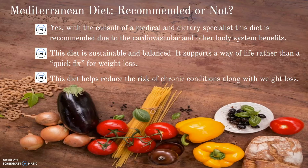And it's also sustainable and balanced. It supports a way of life rather than a quick fix for weight loss. So this is not a diet that's going to show fast results, but weight loss is attainable over time, and it's something that you can really build a healthy life around. And going along with that, it helps reduce the risk of chronic conditions along with weight loss.